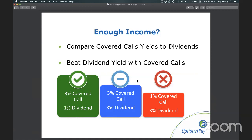And lastly, if you have an example where you have a stock that pays a 3% dividend, but only pays you 1% on the covered call, that's an example of a trade that you may want to avoid, because you're just simply not getting enough yield, not getting enough income for the risk that you're going to be taking of losing that stock effectively. So that's how you go about determining whether you're getting enough income.